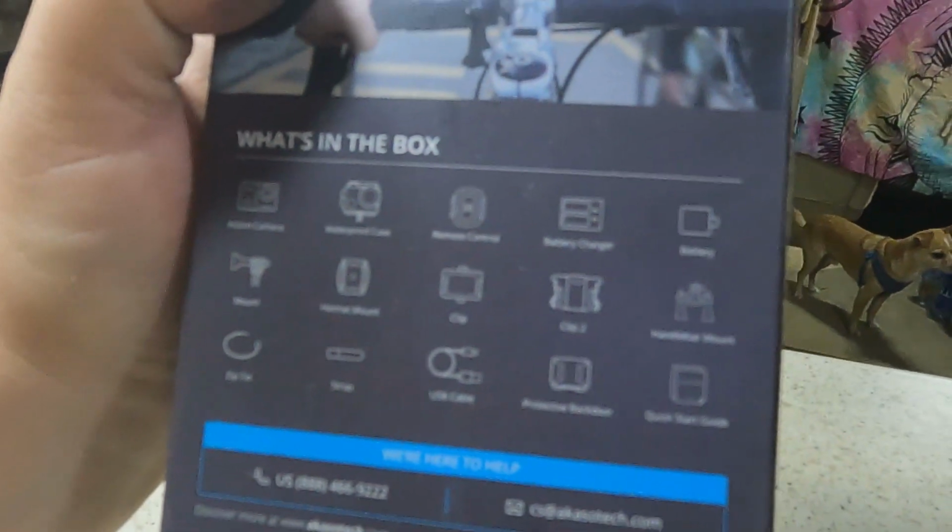You get quite a few accessories, unlike the GoPro, where when you spend $350 on a GoPro, they legit just give you the GoPro. They don't give you a case or anything with it. So this is pretty nice.